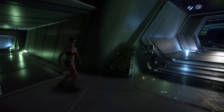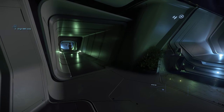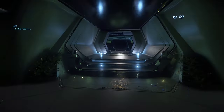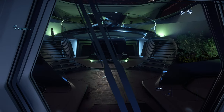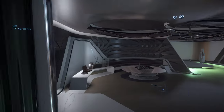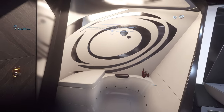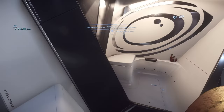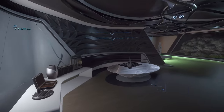This girl is... She's... What? Is she dancing and glitching? That's so odd. Okay. This ship is huge. I like the other one better so far. Really? Yeah. But let's continue the tour to see overall.